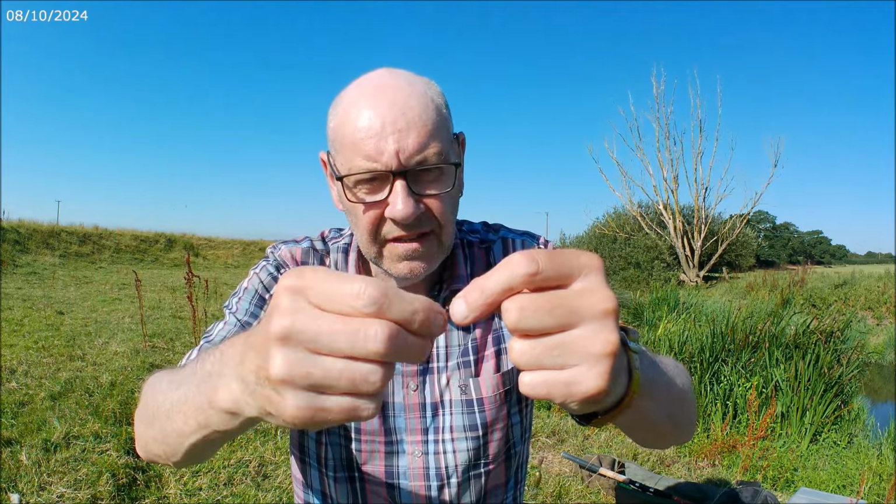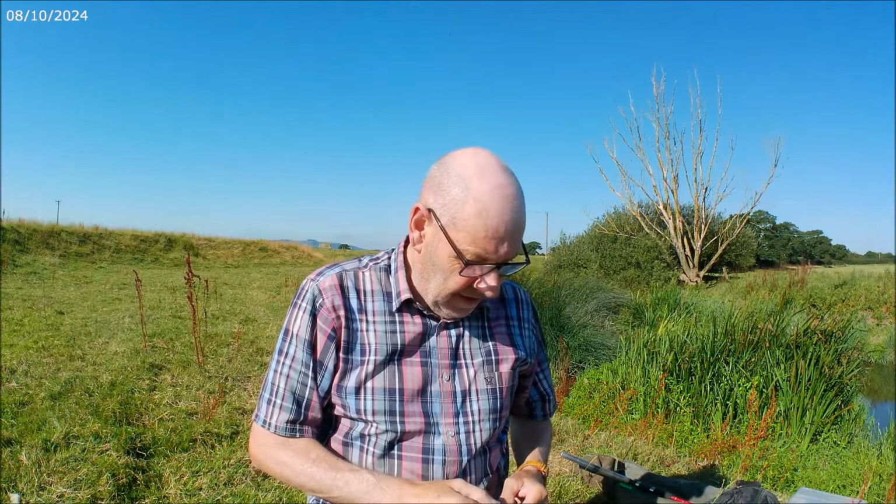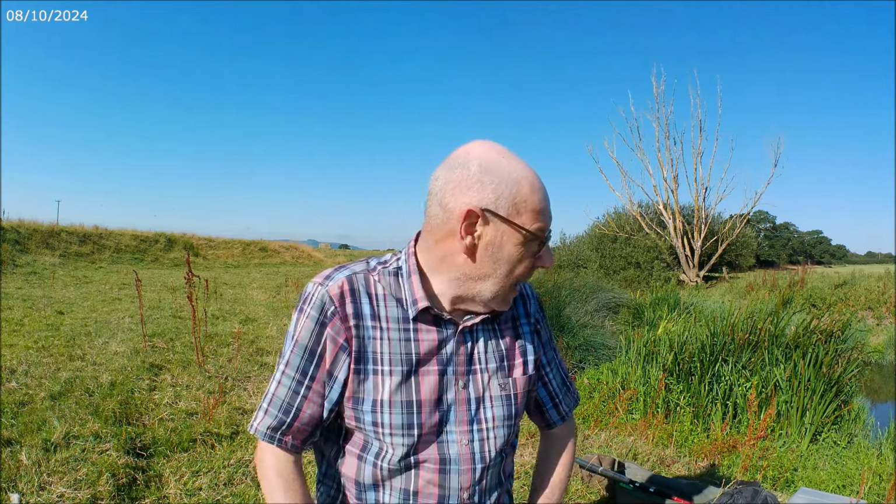And then I've got a little size four shot there, just to make sure that's kept down. And then I've got a pretty short hook length of about 5 inches to a size 14 barbless hook. So that's what it is. I'll cut a bit of that line off in a minute that's hanging over. There we go. And that's it, basically. I've plumbed the depth, fishing just about on the bottom. And we'll see how it goes.